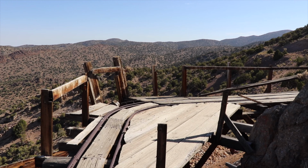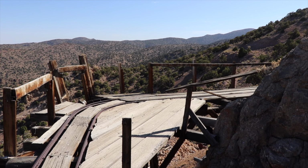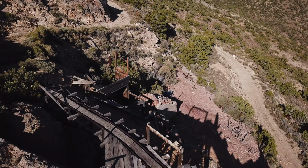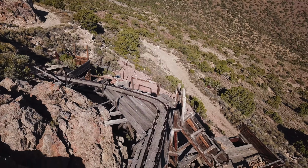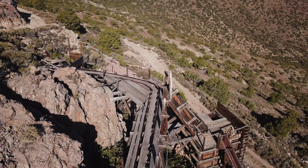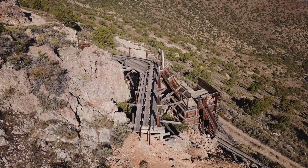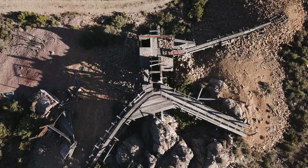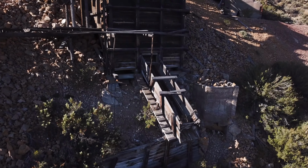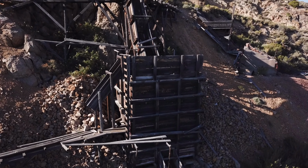The mine sat idle until 1939, at which time the mine was taken over by the Mina Development Company. The new owners built the large ore bin and trestles. With the completion of the large ore bin, they began using trucks to haul the ore from the bin down a new road to the rotary furnace at the Mina mine. The ore ran out in 1941, and the Lost Steers mine has been idle ever since.